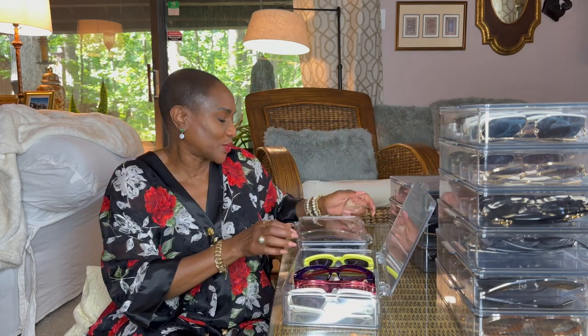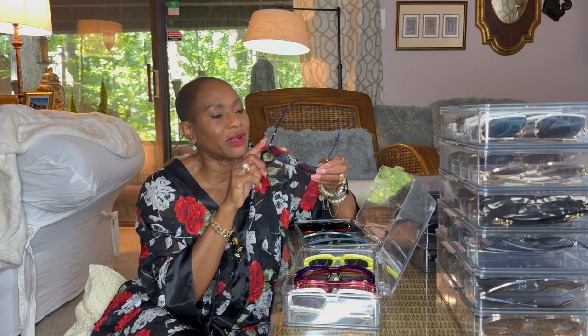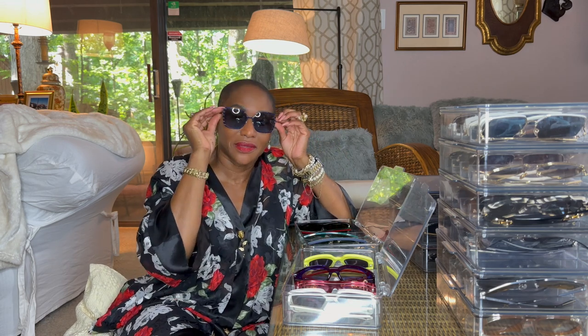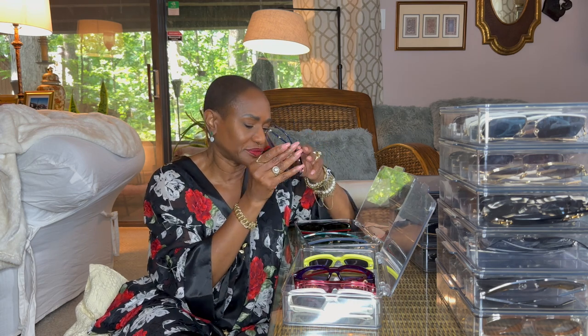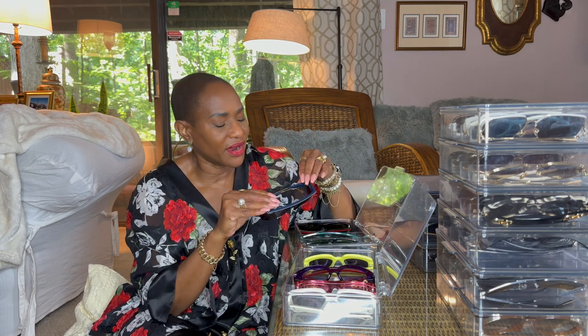Before we go to that one, let's do some more colors because that one is white. These are my blue. This is Tory Burch. I think I got this one from the secondhand market because I was looking for navy blue sunglasses. And these are Dior. I think I got these last year. Another navy blue.